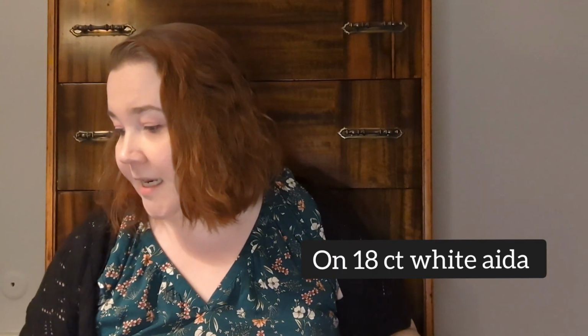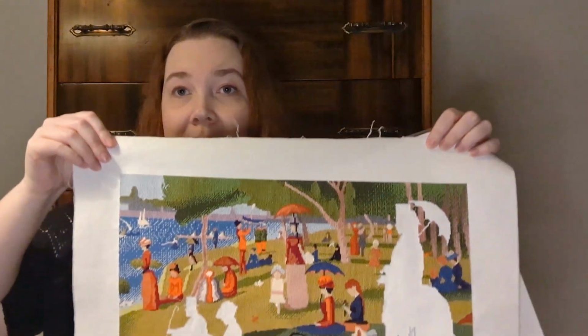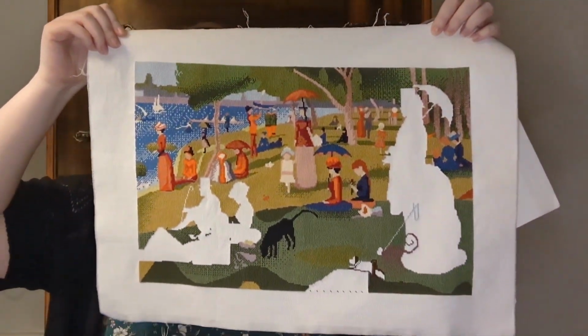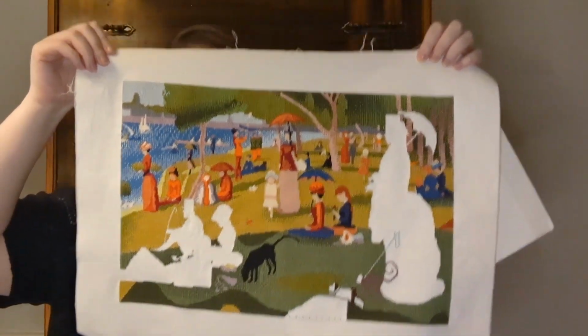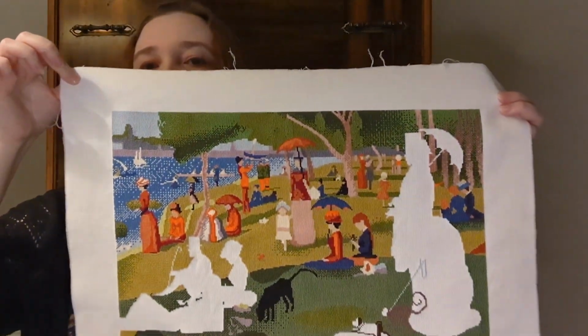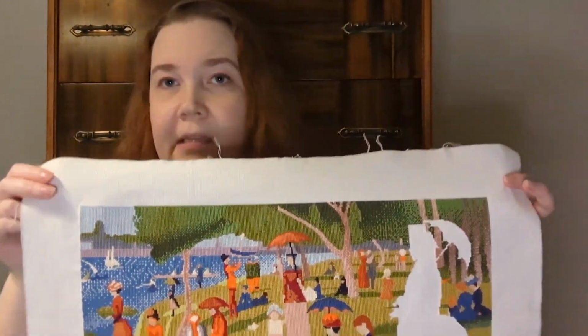I then have another full coverage. This was started March 31st. This is A Sunday Afternoon on the Island of Le Grand Jatte by Allerton Embroidery. And I think for 8 months of stitching, this is excellent progress. I was hoping to have a little bit more done by the end of the year, but I'm very pleased with this.